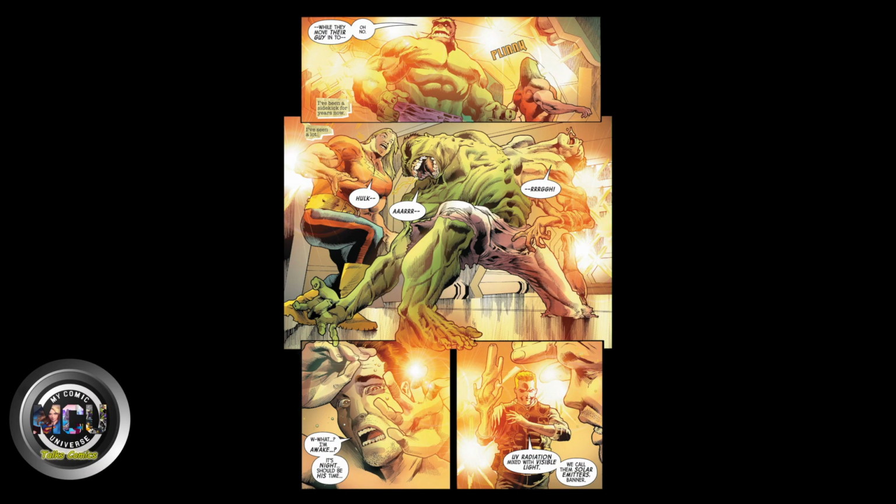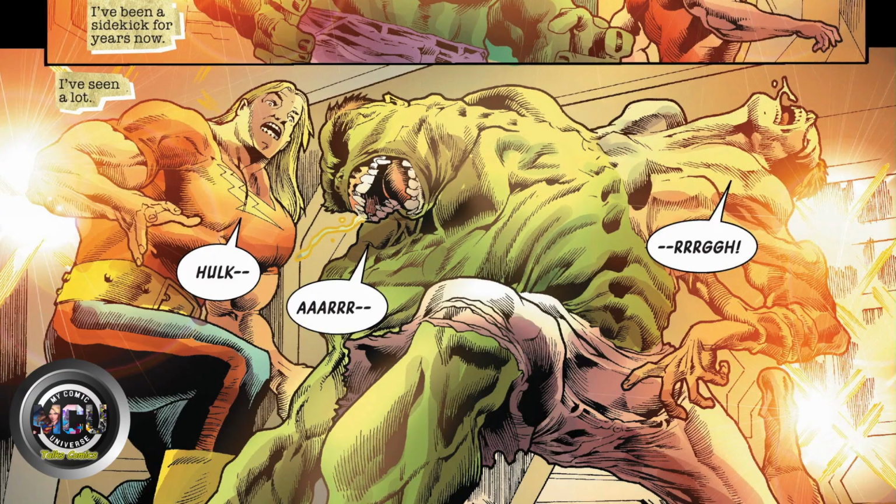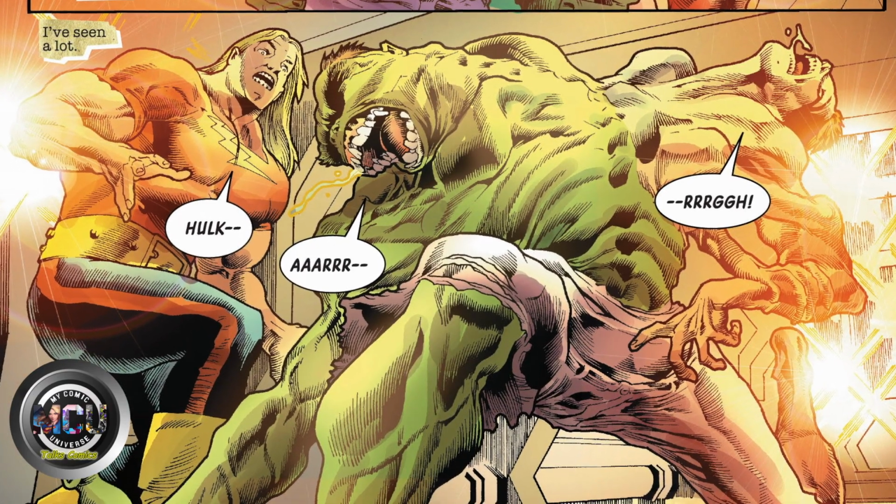The art in this series is amazing. It really is. Just some of those panels that you saw where Bruce is transforming into the Hulk, or the other way around, just how it looks like his whole body is morphing. It looks awesome. Yeah, it's cool. I agree with you. Those are some of my favorite parts about this.